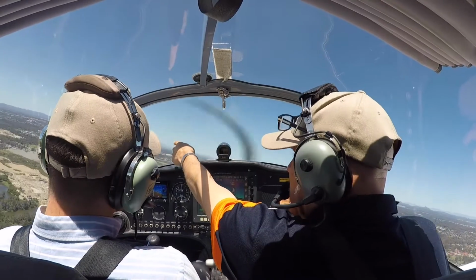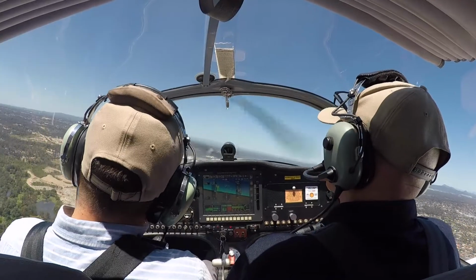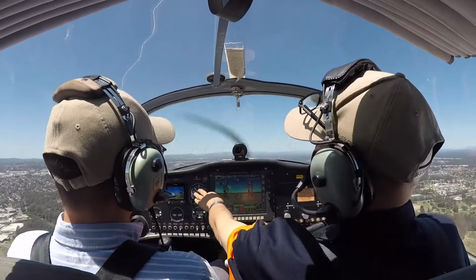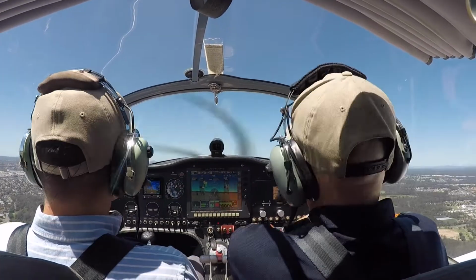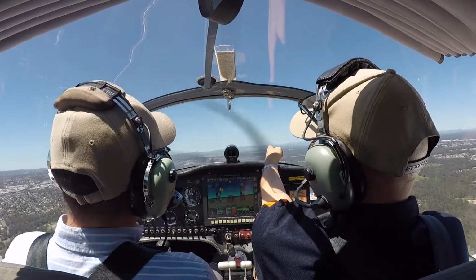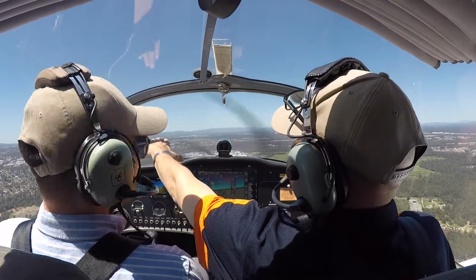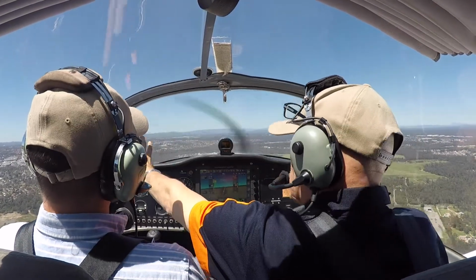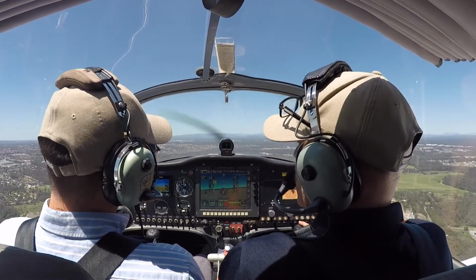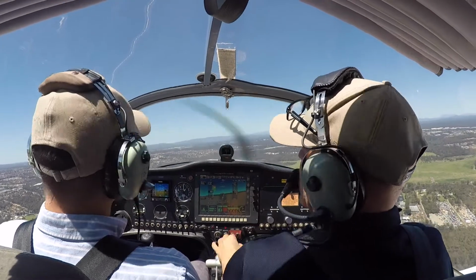Our reference point is the grey industrial area there, which is a track of 135, which is our procedural track. Then we have 100 feet to go. And as you see, the wind pushes us over here. Even if I point my nose over there, the wind will draw us over there, so I have to point my nose a little bit further to the right, to still make the ground track over there.